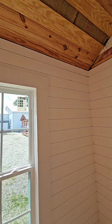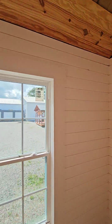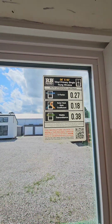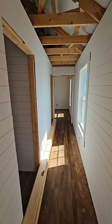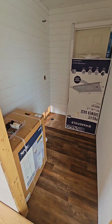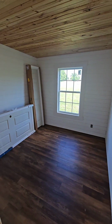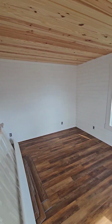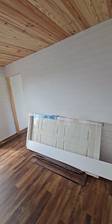Does it come in a three bedroom, solar powered? Not solar powered, but we do offer it in a three bedroom with electric. Got the 36 by 60 windows. Go down the hallway here. You'll have your bathroom over here being set up now. Tub, toilet, sink. Bedroom number one, and bedroom number two. Beautiful. Easy peasy, lemon squeezy. Two bed, one bath.